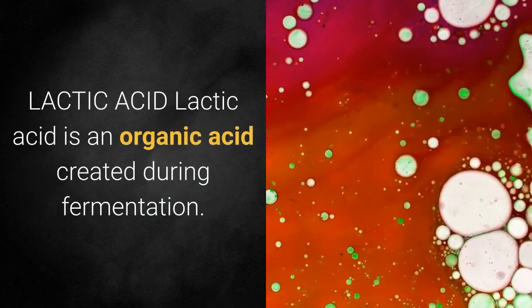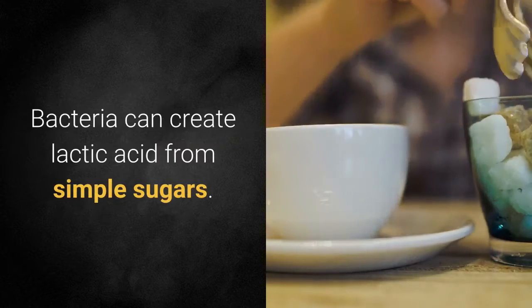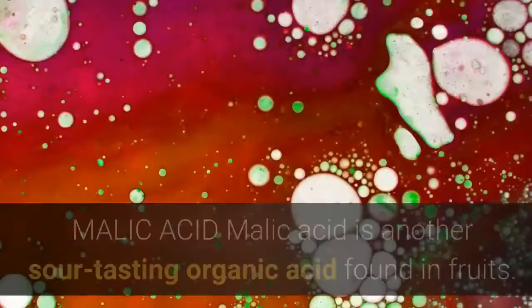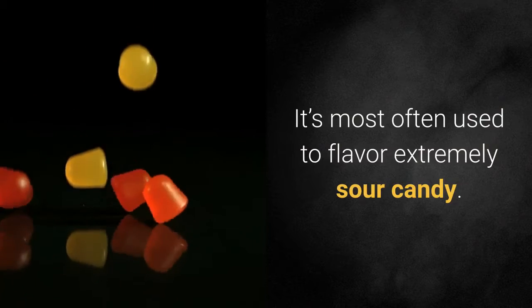Lactic acid. Lactic acid is an organic acid created during fermentation. Bacteria can create lactic acid from simple sugars. In foods, it's used as a preservative and sour flavoring agent. Malic acid. Malic acid is another sour-tasting organic acid found in fruits. It's most often used to flavor extremely sour candy.